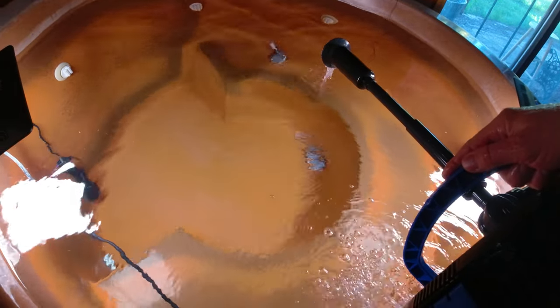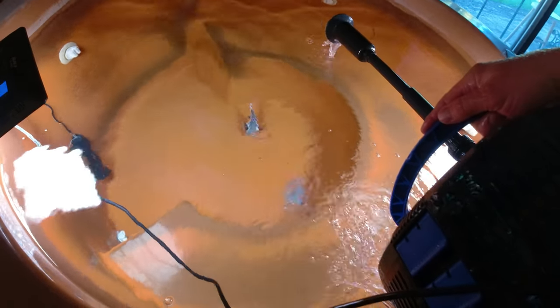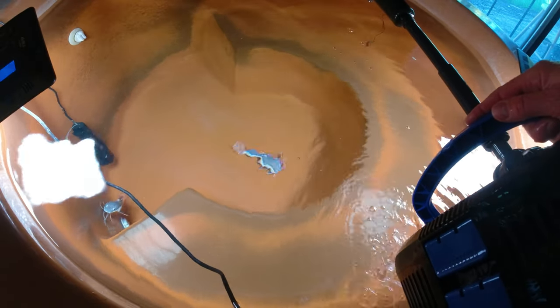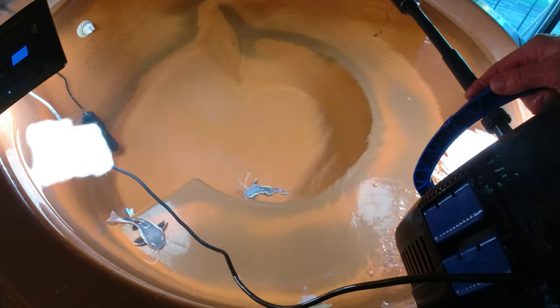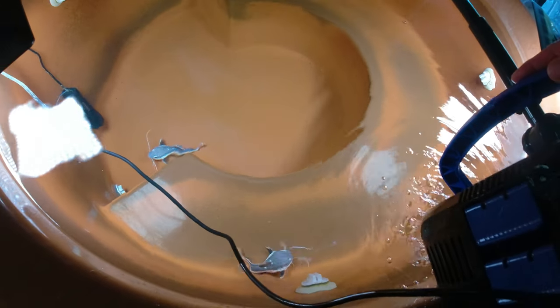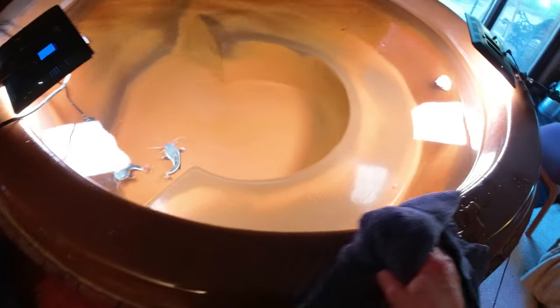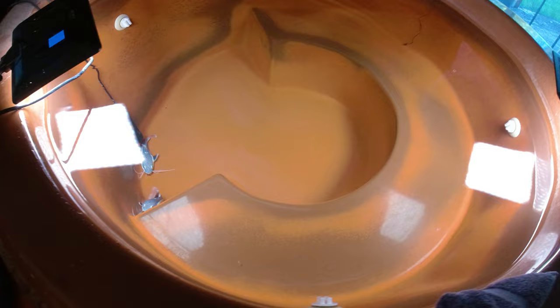And I actually used up the last of my carbon on this. I've been changing the carbon in the filter every week. Boy, they go through a lot of carbon. Changing carbon every single week, which is kind of crazy. But I guess that's the price you pay for having a couple catfish in your hot tub.